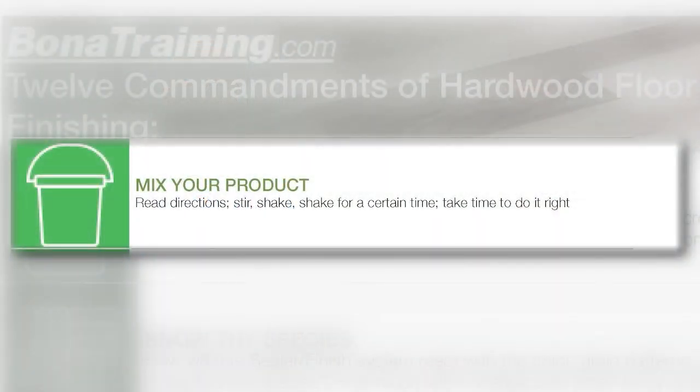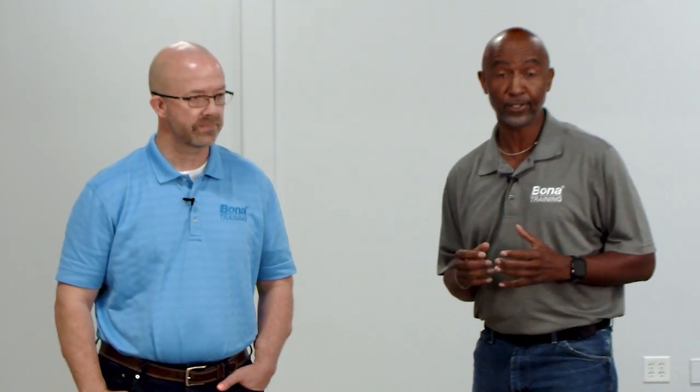Commandment number 10, mix your product. It's important that you take the time to mix the product correctly. Different manufacturers have different recommendations when it comes to mixing the product, whether it's stirring the product, shaking the product, or mixing the product vigorously, or rocking it back and forth. Dealing with a product that has color in it, it's important to keep that color mixed in there well by getting a good shake on there. And then if you're working a larger job and you have multiple gallons, don't forget, as you finish with 1 gallon, you go to the next and give it a little rock to make sure you're keeping that color mixed in for even distribution of that colored product.